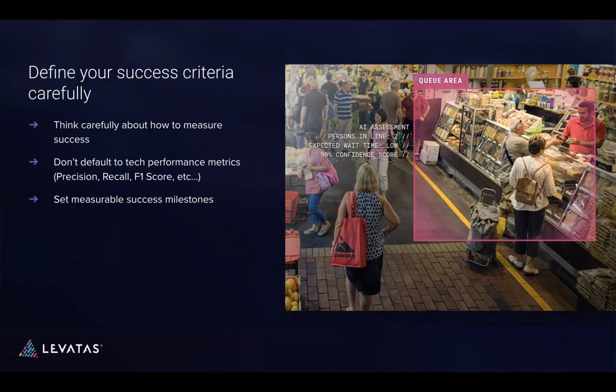Based on these success criteria, we recommend that you set up measurable success milestones against those criteria so that you can measure not just intangibly, but very quantifiably, the success of this inspection program over time. That helps you measure whether what you're doing is actually working and also build momentum. So if you're seeing progress in that direction, you can justify the additional investment that's going to be required to go from 10% to 30% to 50% and so on.